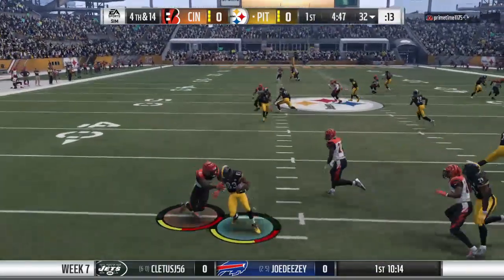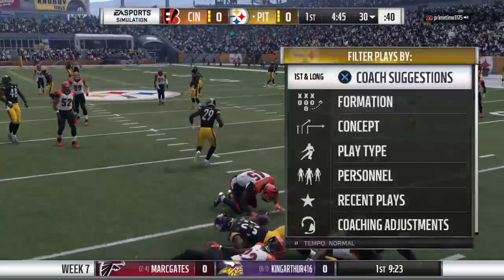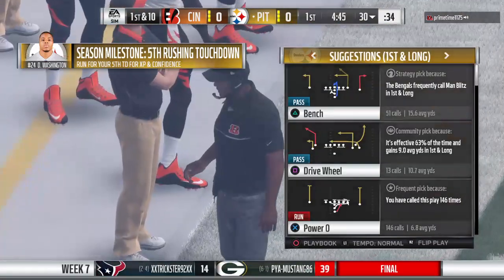Pulled in at the 24. They'll call this a 41-yard punt, 7 on the return. And the offense will take over with a new set of downs.